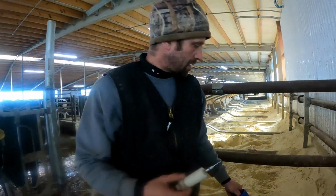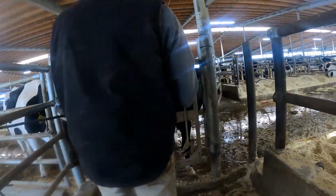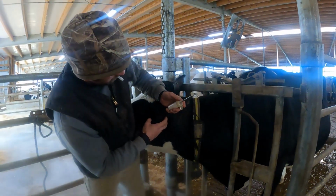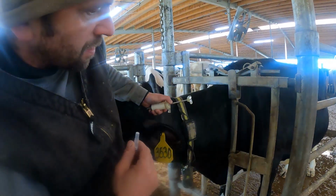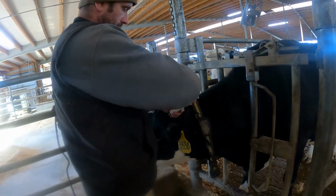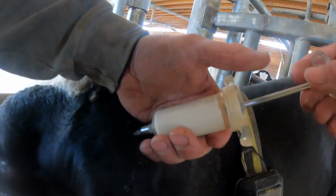Some cows aren't bad to give it to, and some cows really don't like it. Not bad. Then you always want to pull back and make sure you don't have blood, because if you get it in the bloodstream, it'll kill. Just pull back on the syringe a little bit.